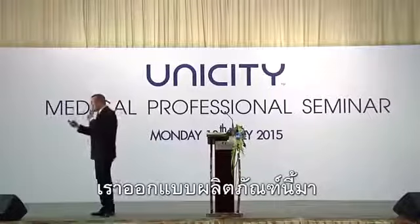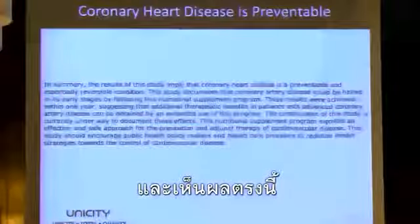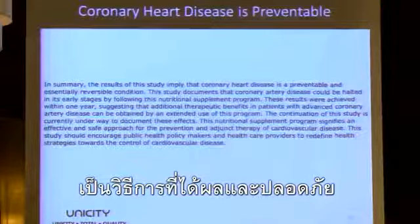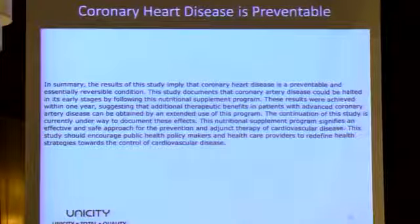Now, we designed this product, saw the results here. This is the concluding paragraph from the authors, saying that this supplement program is an effective and safe approach for preventing and an adjunct therapy of cardiovascular disease.